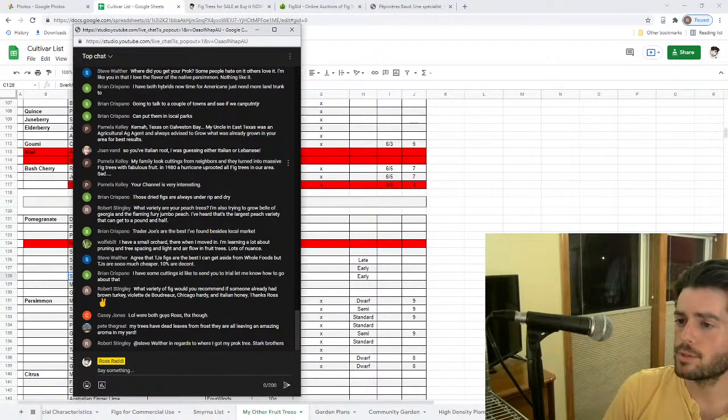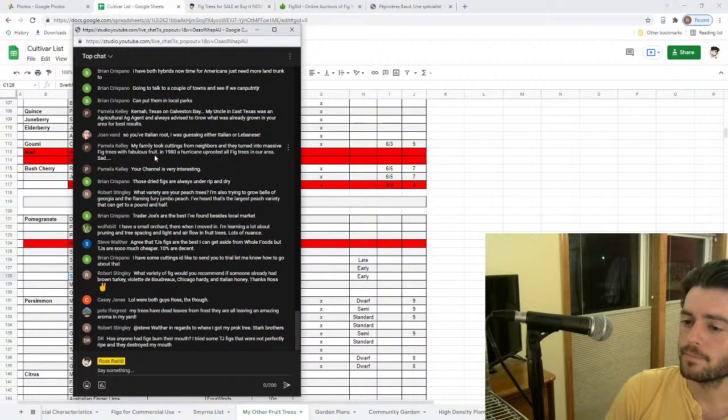Pamela said, "My family took cuttings from neighbors and they turned into massive fig trees with fabulous fruit." You know what, Casey? Fine. You just ruined my entire dream, okay? You ruined everything. "Took from my massive fig trees with fabulous fruit, 1988, uproot." Holy crap. What? Well, it's time to plant another tree, I guess, right? Thank you, Pamela, for sharing that.